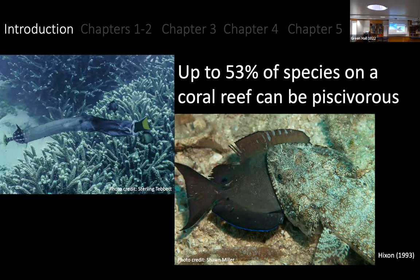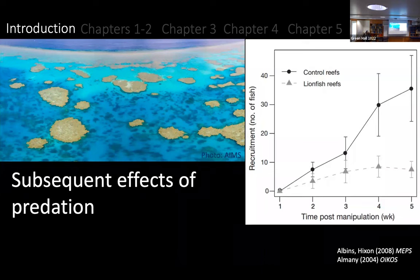The other thing that became very evident was that piscivory has been found to be able to influence the community structures and ecosystem dynamics of coral reef fish communities. And that comes from a particular field within ecology that uses these patch reef experiments, where some patches of reef will have predators, and then for others, the predators will have been removed. And then after a certain amount of time, you can basically census the reefs and see that there's some differences, like you can see in the plot here. So on the x-axis, you have the time post-manipulation, and on the y-axis, you have the number of fish on these places. And you can see that there's some big differences after 4 to 5 weeks.